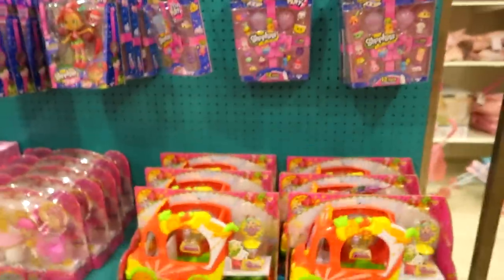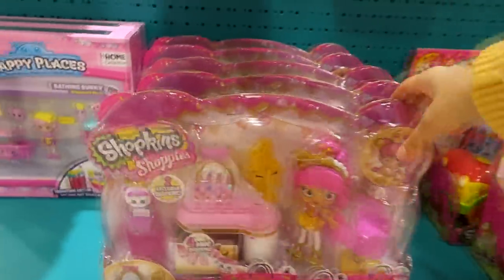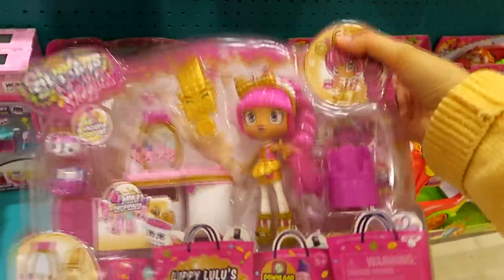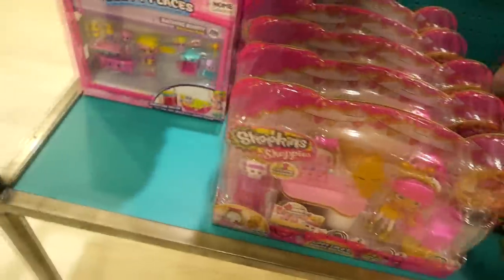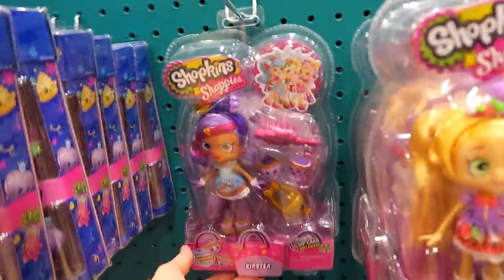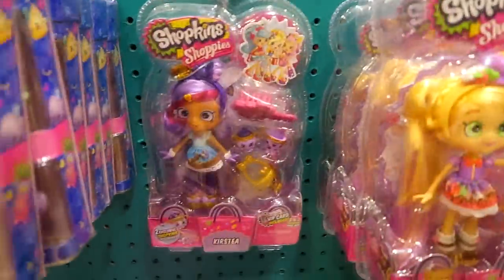And then I have Shopkins figurines and the Shoppies. This one's kind of cute. Look at her. She's got pink, shiny hair. Ooh, what's her name? Lippy Lulu. Okay. And they have the Happy Places. And then they have Rosie. Okay, she's kind of cute. And Kirsty. Oh, I get it, because Kirsty.